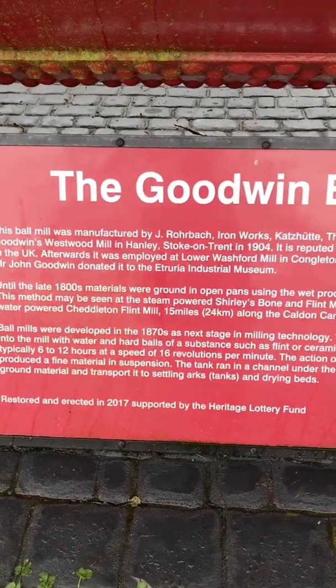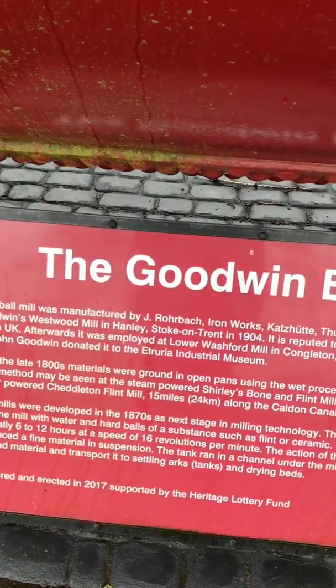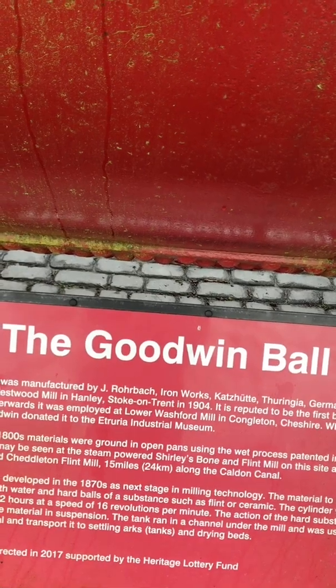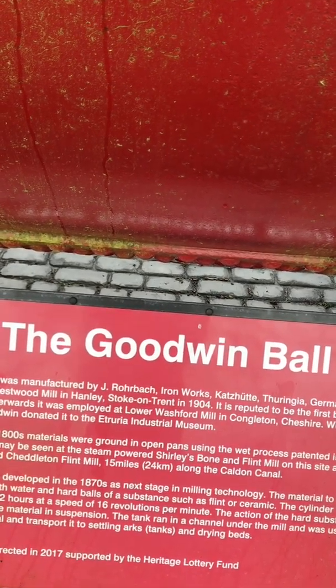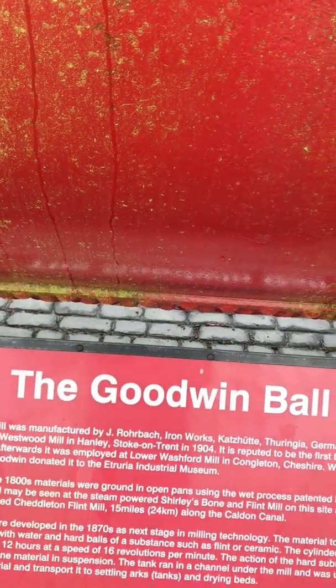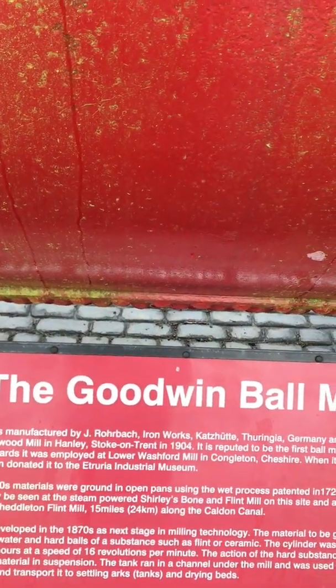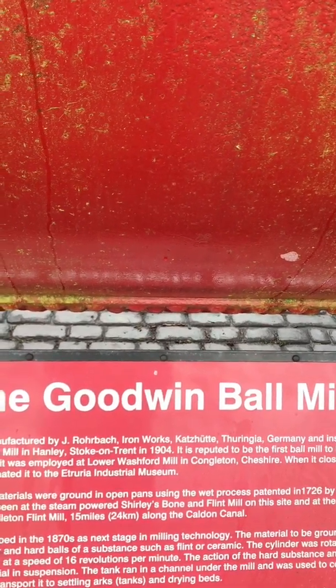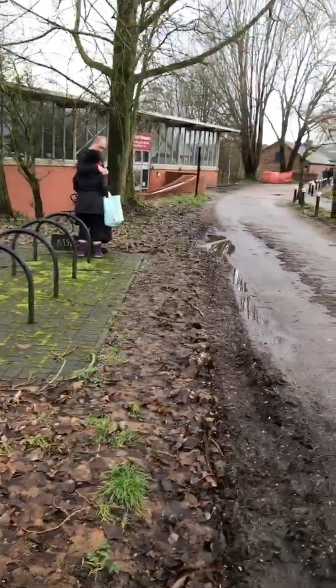There we are. The Goodwin ball mill. This ball mill was manufactured in Germany, and it was installed in a factory in 1904. It says until the late 1800s, materials were ground in open pans using the wet process, patented in 1726. So it's a bit like a washing machine, I think, for putting rocks in. A sort of washing machine for tumbling things.